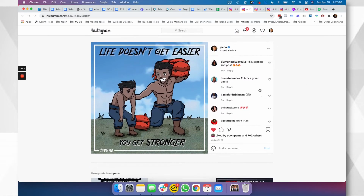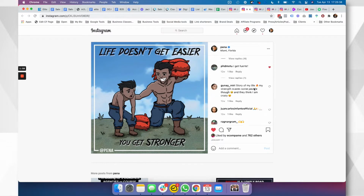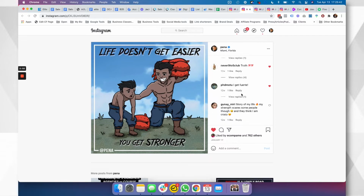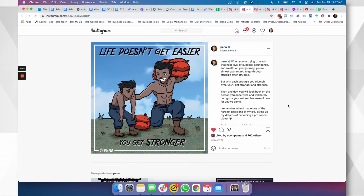So that's something very, very easy that you can start doing to get more leads and get more people engaged into your stuff. As you can see right here, we actually got quite a bit of comments and about 700 likes. And people actually related to the story, which was pretty cool. Now, that's the first type of post. The coolest part about this is that people that relate to your story will probably also be interested in the products and services that you have to offer.